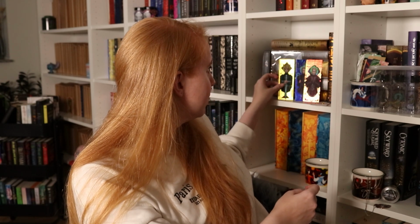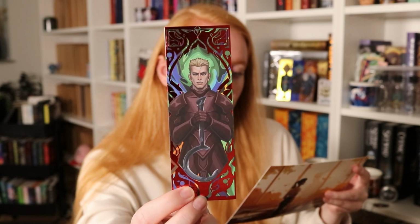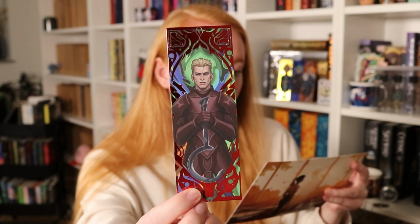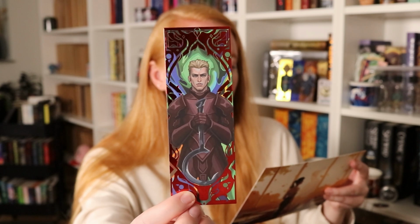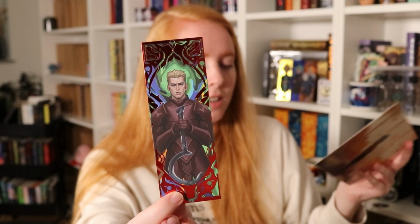Oh, sorry, Pin. You get to look at Darrow while I read the description, but it says foiled bookmarks designed by Lizard Sardonyx, a set of 4 stunning foiled bookmarks inspired by the Red Rising series by Pierce Brown. Features Darrow, Mustang, Severo, and Victra. I don't know who Victra is. Very interesting. I guess I'll find out eventually.